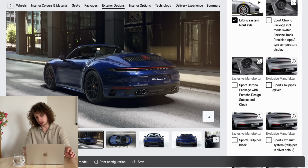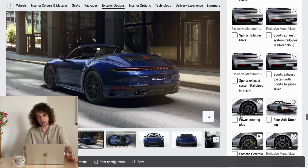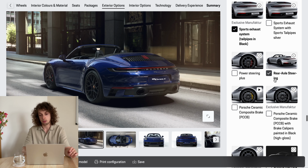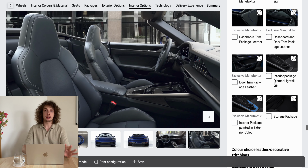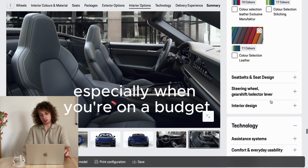Rear axle steering, also something I would take. And because it's a sports car, sport exhaust with sport tailpipes. Just something I think you can't go without. Also, Matrix headlights are something of a must. Then there's a lot of interior options you can take, but I don't think you need them.